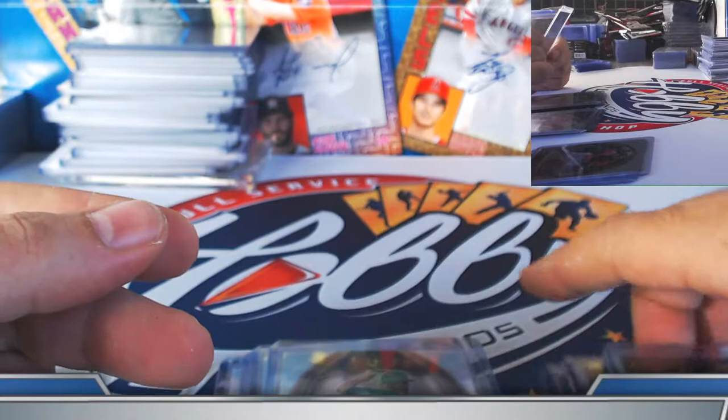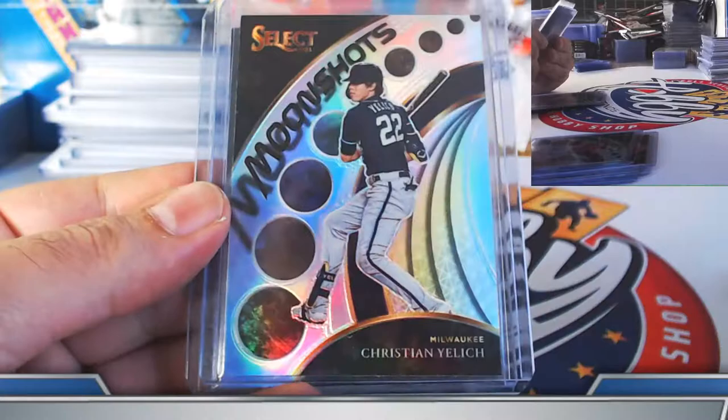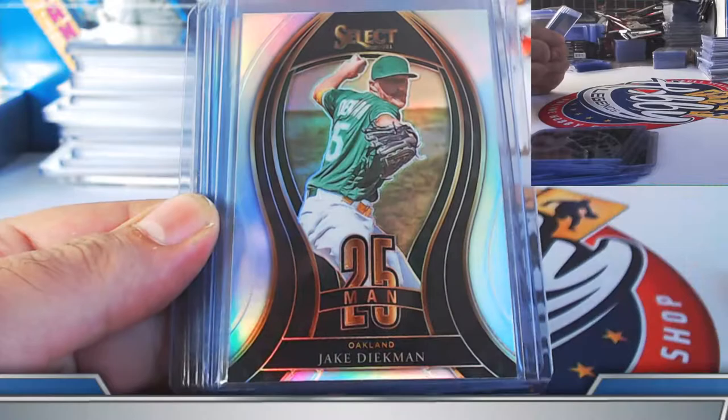Moonshots, got heavy on these, five Moonshot Silvers in this case. Normally don't see that many, I don't think. Trout, Pete, Marcell Ozuna, Yelich, Eloy. 25th Man Silvers, also saw five. This is a set we normally see a bunch on per case, so that's about on par there. Diekman, Cologne, Sal Perez, Nelly Cruz, and Tyler Duffey.